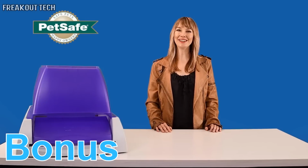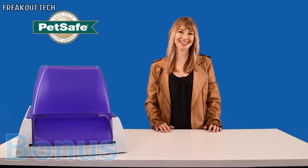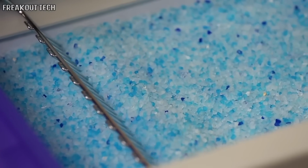Hi, I'm Lauren, and I'm here to tell you about the PetSafe ScoopFree Ultra Top Entry Self-Cleaning Litter Box. This ScoopFree litter box self-cleans for weeks with no scooping, cleaning, or refilling.